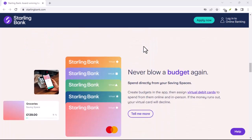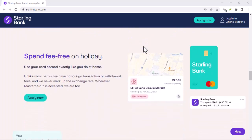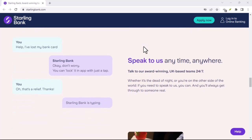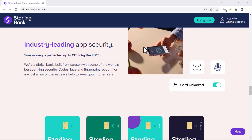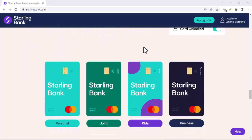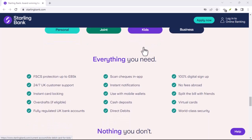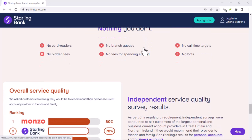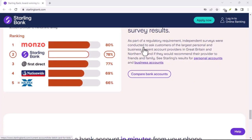Starling gets high marks for its fee structure. There's no monthly account fee, and forget about sneaky charges for everyday transactions. They even offer fee-free ATM withdrawals, which is a major win in a world that loves nickels and dimes. Feeling fancy? Starling integrates with all the major contactless payment options, Apple Pay, Google Pay, the whole gang. So, ditch the bulky wallet and tap your phone to pay.